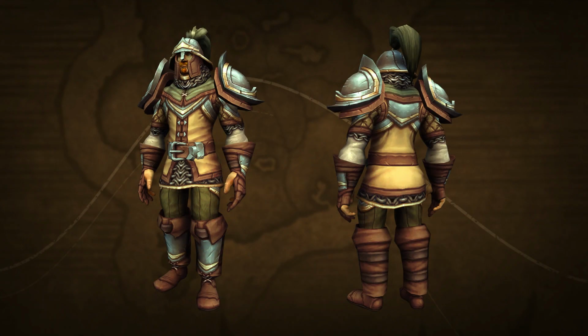Here we have an ensemble, the Solemn Watchman's Garb. This is going to be 650 tenders if you decide to buy it. This was a shop item. I think it looks kind of neat, and if I don't buy it, it'll probably be a freeze item.